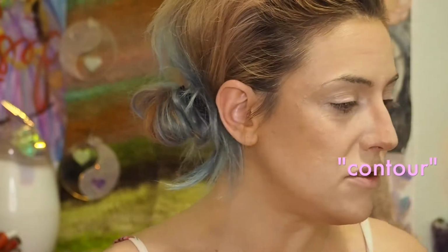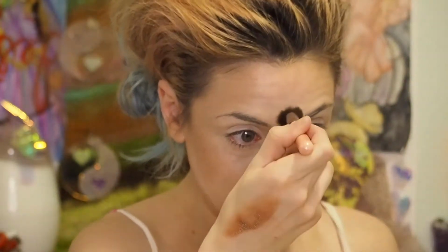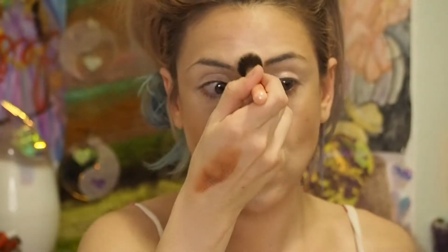Contour. I'll do a highlight. Highlight is my favorite. And I did just get a new one, but I'm still going to use one that I've been using more recently, which is the Pure Sculptor. And I really love this shade right here. And that's how you contour your nose. You gotta kick it off with that highlight, honey. You gotta make it look like it doesn't look like in real life.